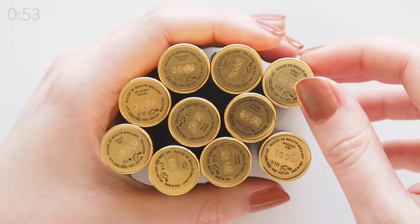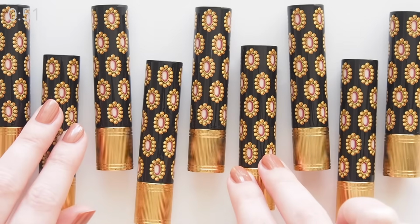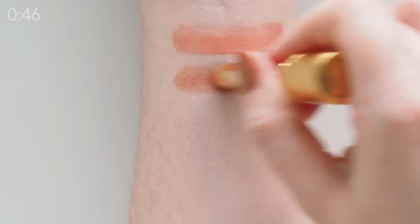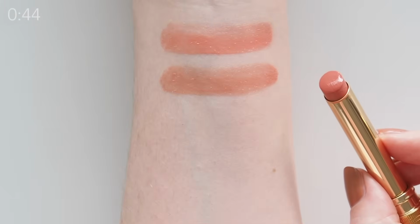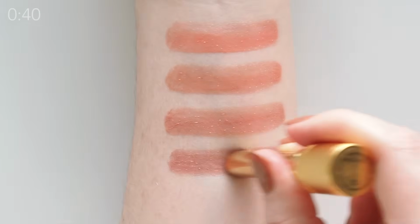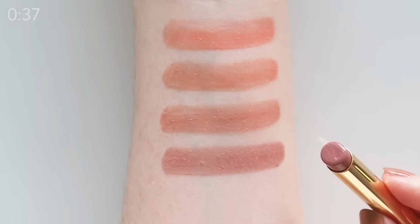The formula comes in 15 shades. I have 9 here to swatch. Emmy Petal, a light coral pink. My Cousin Rachel, a mauve rosewood, but it's much more peachy on me. Sally Soft Honey, a pinky peachy nude. Call It a Day, what I'd call a mauve rosewood instead of My Cousin Rachel.